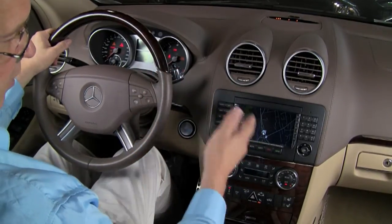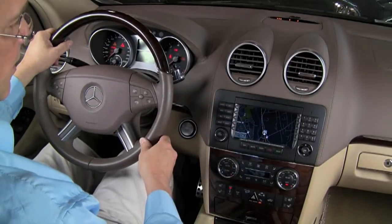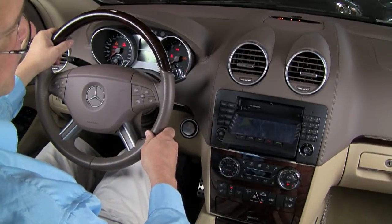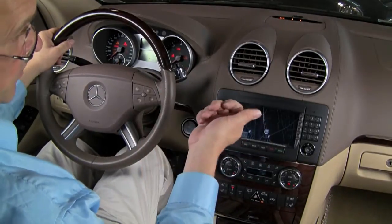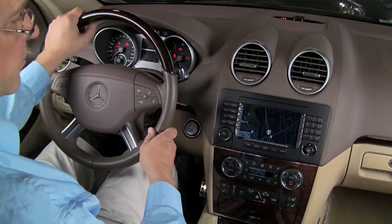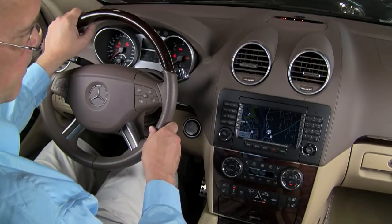Of course, it's set up with Harman Kardon sound, Logic 7 surround, sat radio, so that's really great. You can also, if you like, put an audio CD in if that's what you prefer to use, or this one has the optional iPod adapter in the glove box, so if that's the media you want to use for your music, no problem, this Mercedes will take care of it.